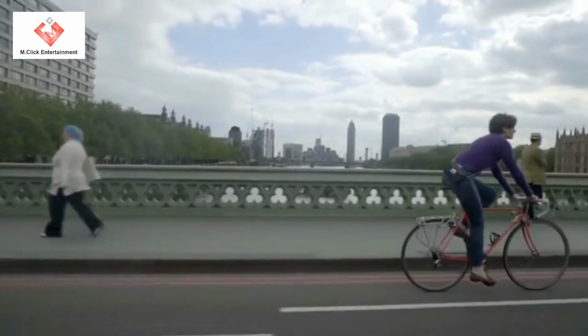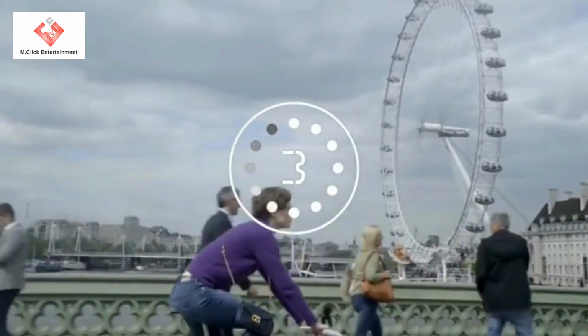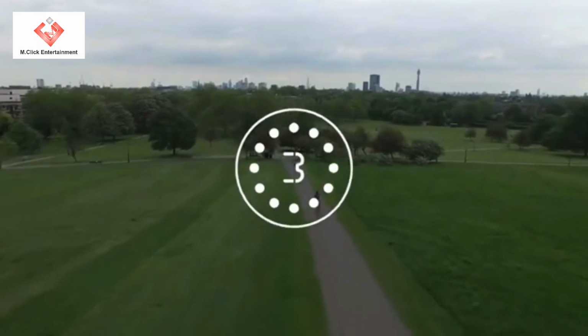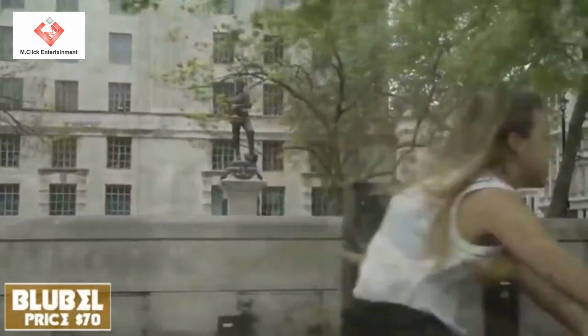Cycling is one of life's great joys. It's a fast, fun, and free way to get around. I just love the way you feel when you're on your bike and you're just riding and there's the wind in your face and you feel so free.